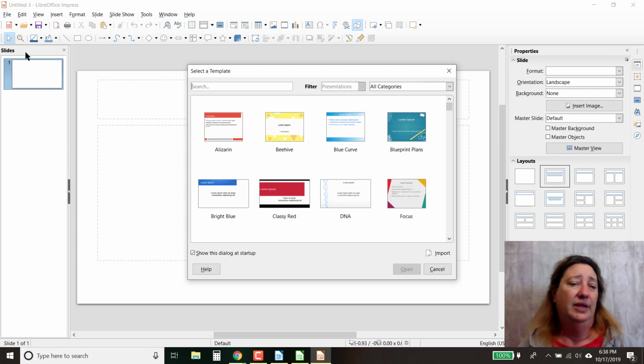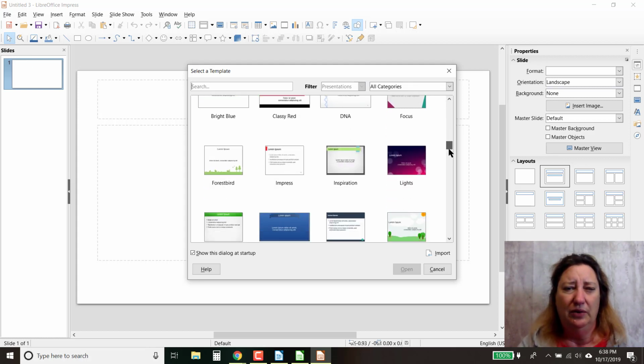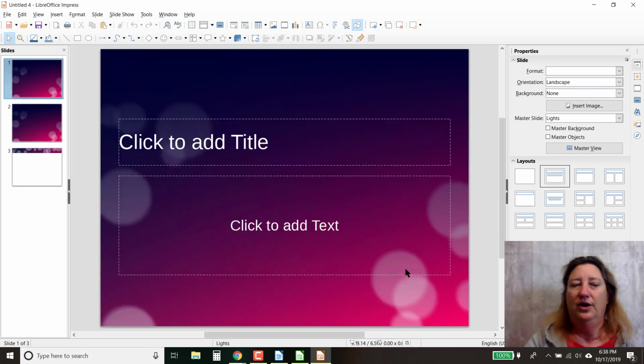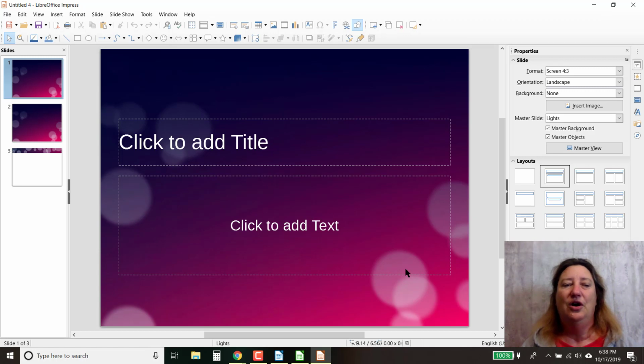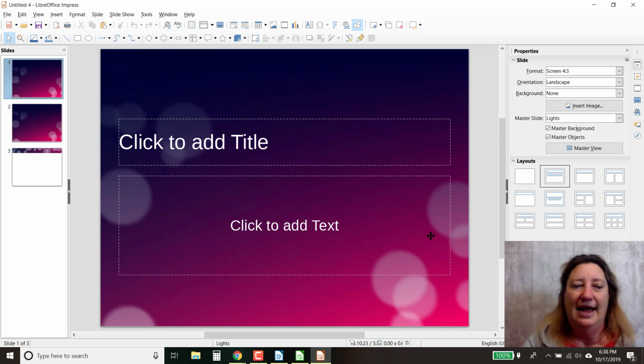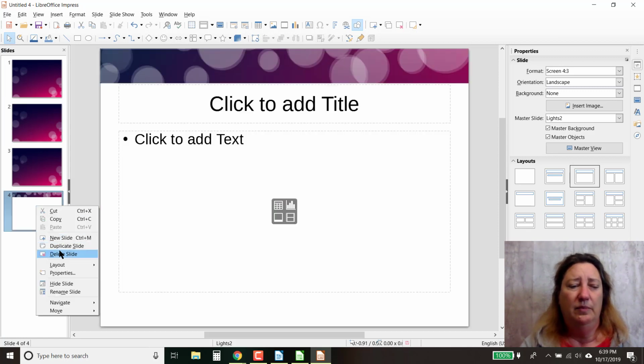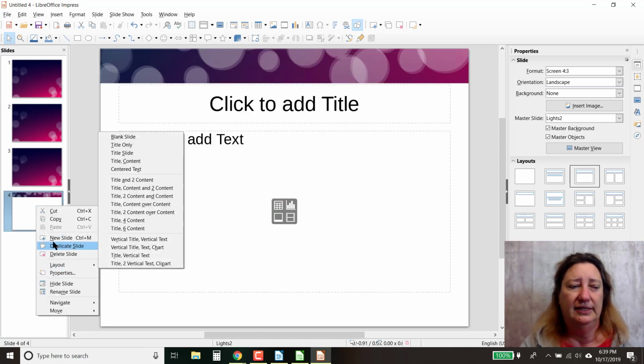You can use templates in presentations, so you can just pick one, or you can start with a blank one. I've used this one before and I really like it. It's purple and I kind of like the purple. So you can start with the background, you can add the title, add text, you can move things around, you can duplicate slides, you can do a new slide. It's going to use the same layout as the slide before it.